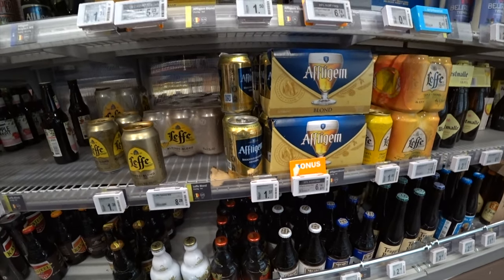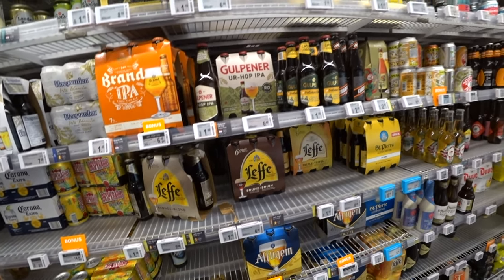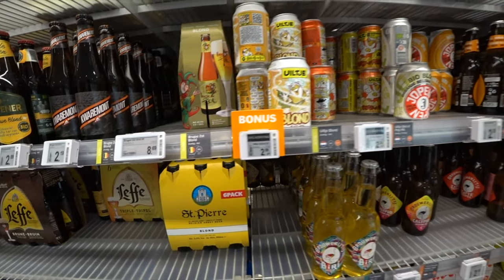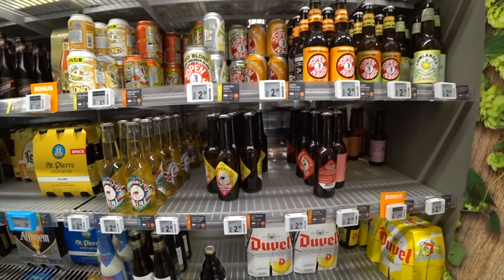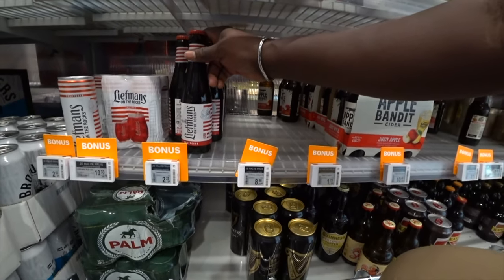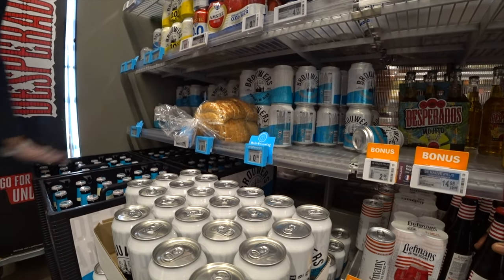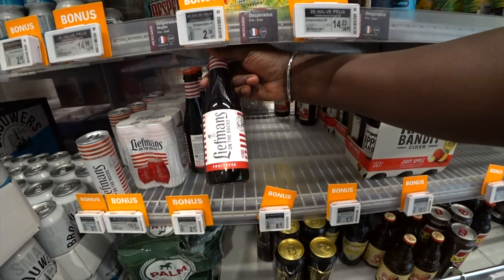And then I need to get something for Jay. I need a fruit beer. Jay likes Leffe, Leffe fruits, blonde fruits. Oh, I need to find a fruit beer for Jay. Oh, this one is also, yeah? Leffe. Leffe on the rocks. Product. Pardon? Is it European? Yeah, I don't know, but it's the most selling product. Thank you.